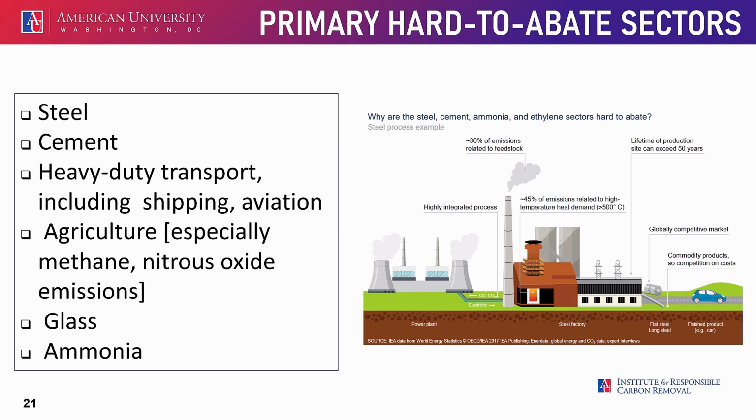Agriculture. Many of the emissions from this are other greenhouse gases that are even more potent in terms of trapping outgoing radiation and thus exerting a warming impact. Things such as methane and nitrous oxide emissions. It's believed that removing carbon dioxide from the atmosphere through CDR approaches can help to compensate for those kinds of emissions, and so on and so forth.